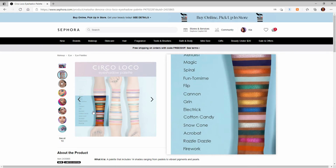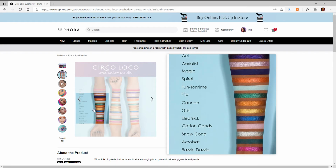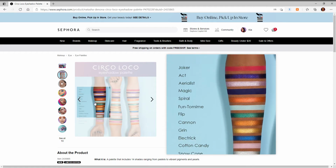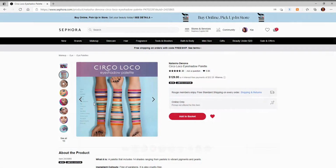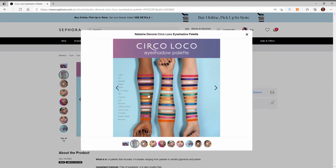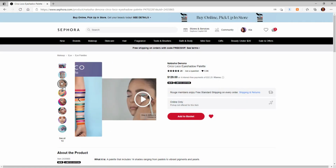That doesn't look too exciting. Flip, act. I think Flip has me the most excited. These jewel tones with pastels just really rock my boat. So I'm loving this palette. I'm super interested.